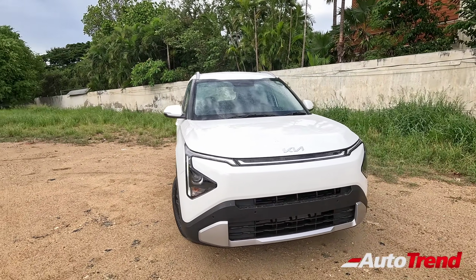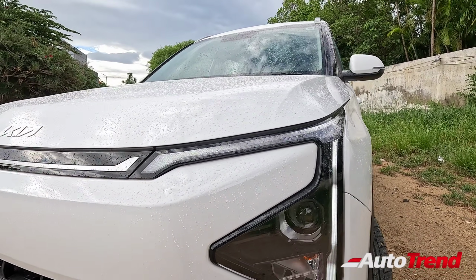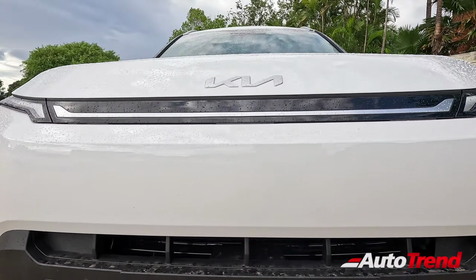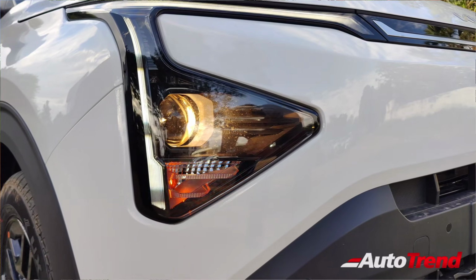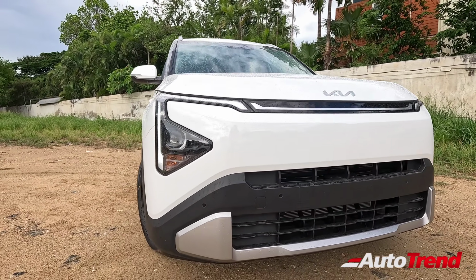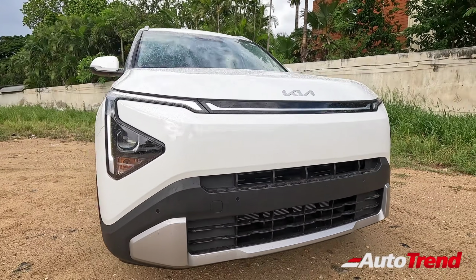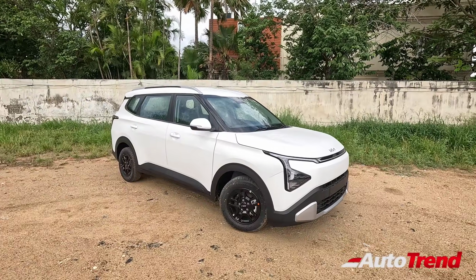Apart from that, coming to the front, you still get LED DRLs. However, the headlamps are not LEDs. The headlamps, along with the indicators, are just halogen units, but the headlamps are actually projector units. So that is a nice advantage to have. And another thing, you have front parking sensors also on this variant, which is quite nice to have, given the fact that most Kia Carens owners are driving inside the city. So that is very helpful while parking.